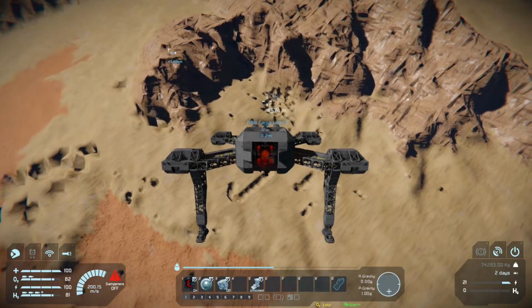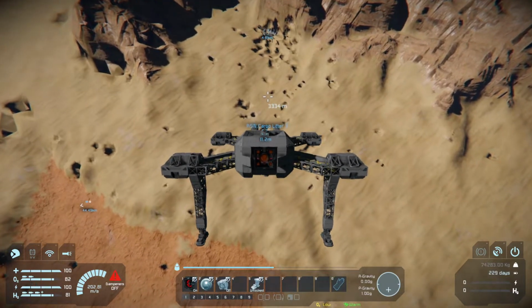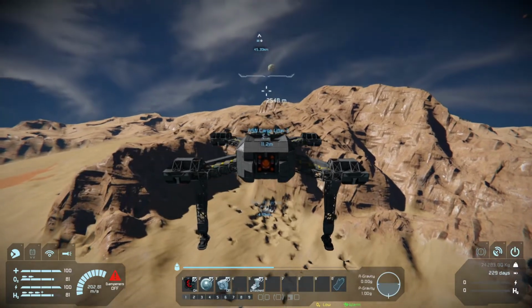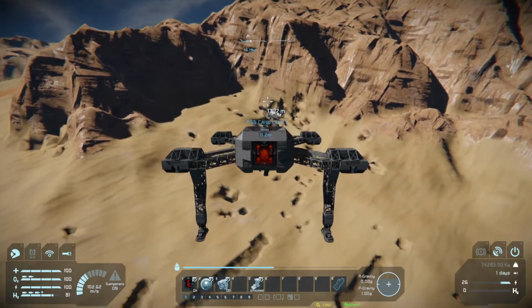Now let's see. The landscape down here looks just awful. That's still something I would like to have. We had that for the server. A thing that protects the voxels just from impacts and not from drilling and all that stuff.